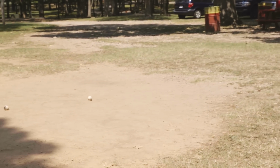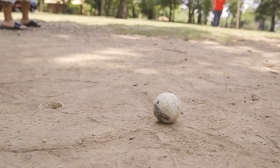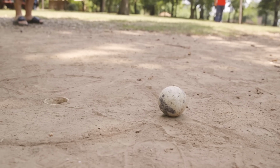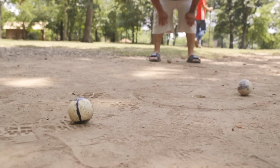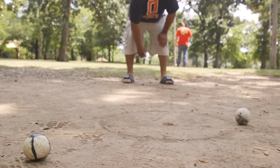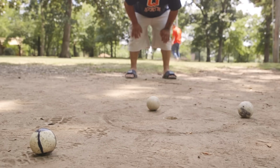If you're playing a 2-on-2 game and your partner's at the next hole having problems trying to make it, and the other player is out, you want to hit their marble as far as you can away from the hole. That way it gives them 2 or 3 times to try to make it. Oh, you better make it. There you go, hit him.